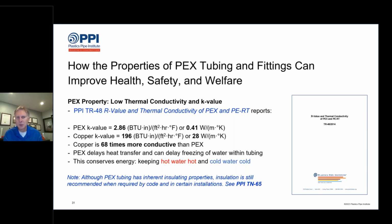And what that means is that PEX tubing can delay heat transfer and delay freezing of water within the tubing if you have a building that's starting to freeze up. So this is really conserving energy, because PEX tubing helps to keep the hot water hot and keep the cold water cold. So it's a very good thing.